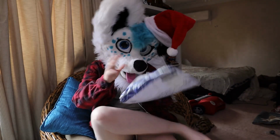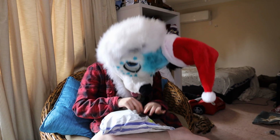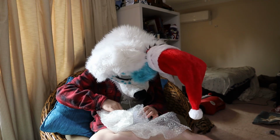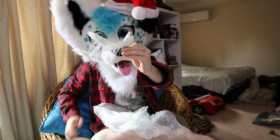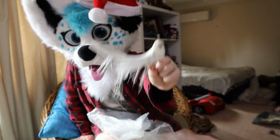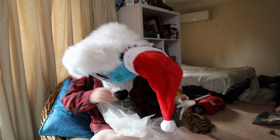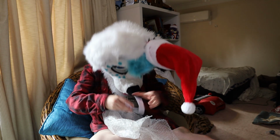So I have opened these because I needed to make sure that they weren't poisonous, obviously. Okay, so this one is from New Zealand, and the first thing we got is a little bird. I love him. I love these little ornaments. They were some of my favorites, and this one's so pretty. And we have some Polaroids and a letter.